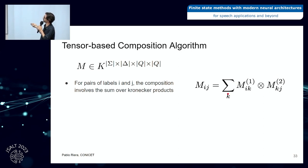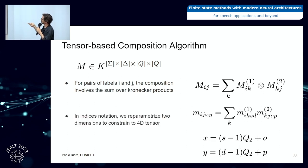We make the composition. So for each pair of labels, we're going to sum the result of this operation, which is the tensor product or Kronecker product, and that's it. In a sense, we are going to compute many more transitions that are not accessible, but it's okay. This is the same way of writing this, but in indices notation, which is more convenient for programming. We just need to do some reparametrization of these indices, like this.